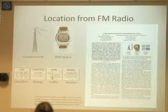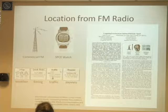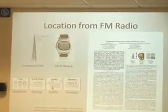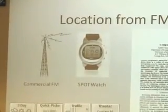So Adele did a really nice job and wrote this paper on making that watch actually location aware. So it kind of knows where it is, just based on measuring signal strengths from commercial FM radio stations. So that was a cool thing.